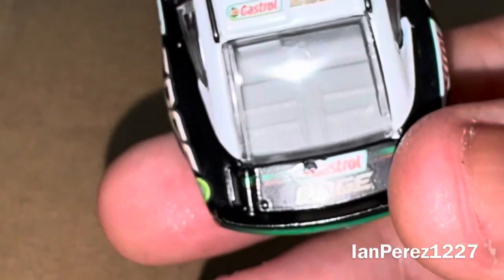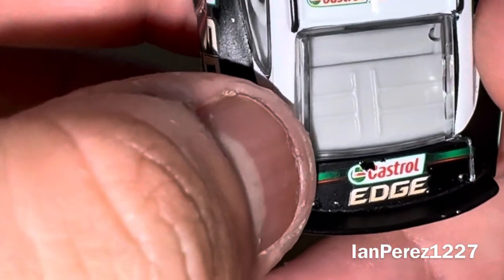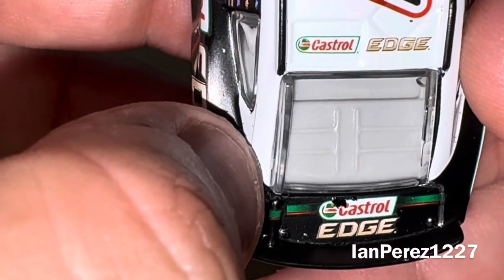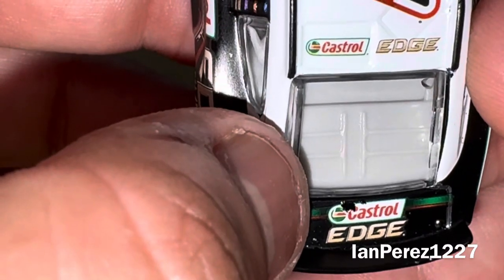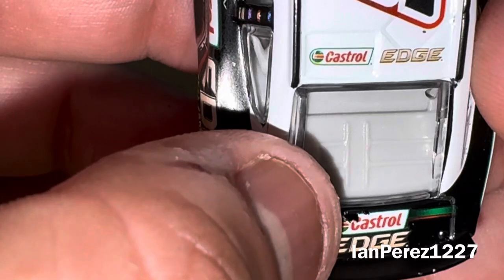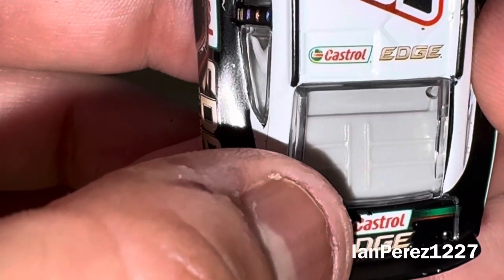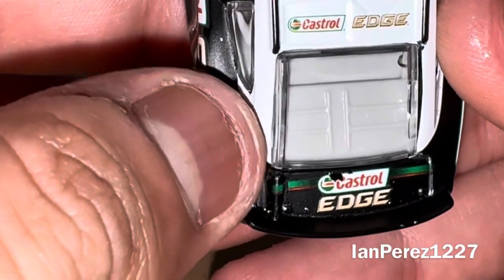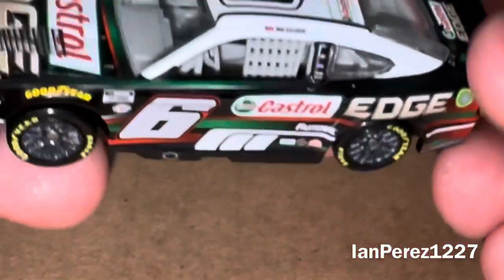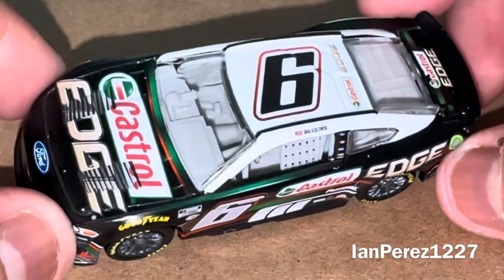And on the deck lid, you got Castrol Edge. Oh, no, are you kidding me? I just noticed this. Oh, God. That's a chipped up Castrol logo. It's like someone took a bite out of it. You could say either some little kid or a little dog or cat took a little nibble out of this piece. I say cat, but wow. Are you kidding me? Oh, this is so close to being one of the good cars. I mean, still a good car, but with no mistakes. So close.